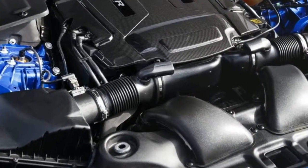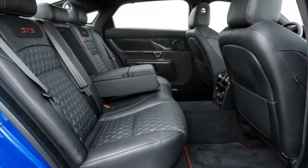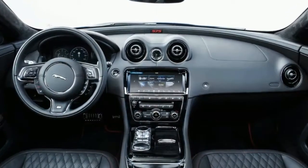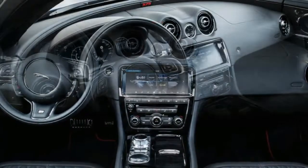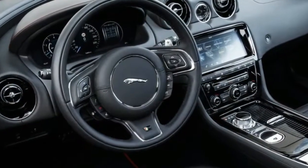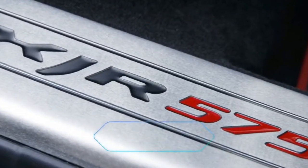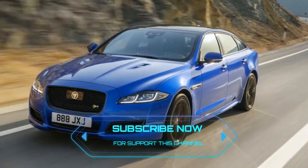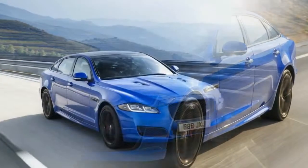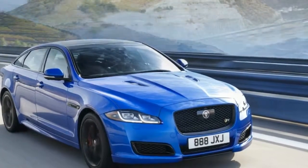All told, the performance enhancements in the XJR575 make for one screaming land yacht. Jaguar reports a 0 to 60 miles per hour time of 4.2 seconds and top speed of 186 miles per hour. The 575 looks the part. Its mesh grille, lower air intakes and front splitter are gloss black, and its side sills are stretched outward. There's a subtle but obvious spoiler at the trailing edge of the rear deck and two SVO colors, satin chorus gray and velocity blue, reserved exclusively for the 575.